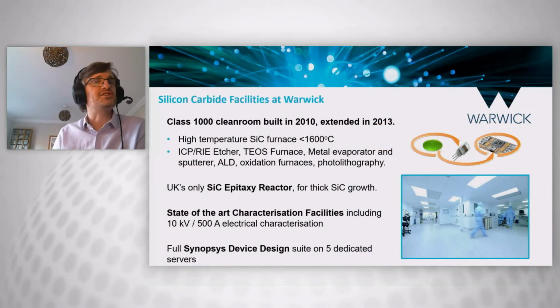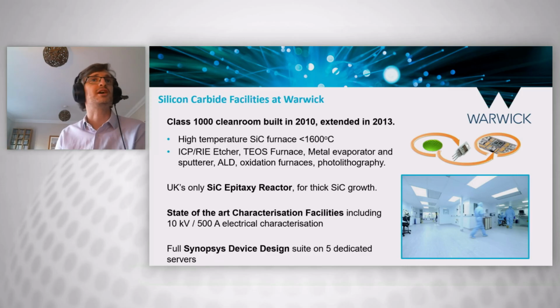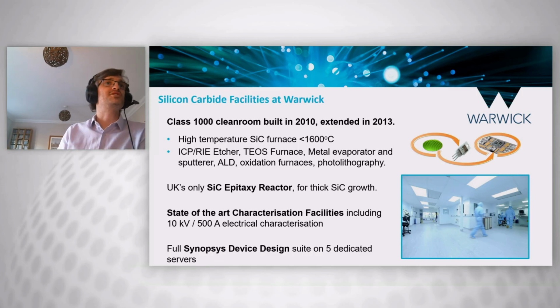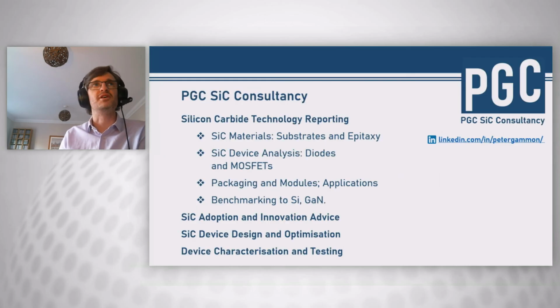And then with that substrate, we have everything in-house to be able to produce a MOSFET, a diode, an IGBT, with the exception of the very specialist implantation process, which happens externally. Out of the end of that, we would have our silicon carbide die, which we can package in-house, and we would be doing the testing as well. Hand in hand with that is the design process, and we have a whole suite of servers there dedicated to the design and optimization of silicon carbide power devices.